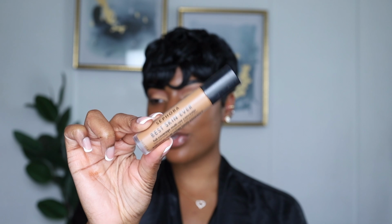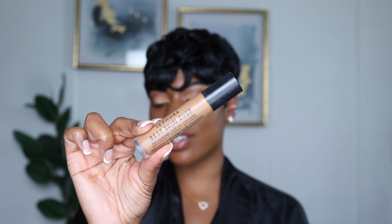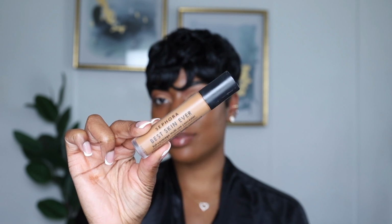I'm learning to not pop my pimples and just put on a pimple patch, because that's how you get dark spots, and we are trying to get rid of them, not add to them. For concealer, I'm going to use my Sephora Best Skin Ever concealer in the shade 35N. I'm actually running really low on this concealer, so I need to re-up.